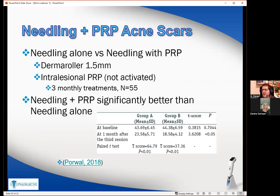This is looking at needling alone versus PRP, and they used a derma roller at 1.5 millimeters. So again, these studies aren't perfect. They're not doing 2024 protocols. They used intralesional PRP, which wasn't activated. PRP should be activated. And so these, after 3 monthly treatments with an N of 55, they did see a better effect with needling and PRP compared to microneedling alone, but both had a P less than 0.01 response. So it doesn't matter.